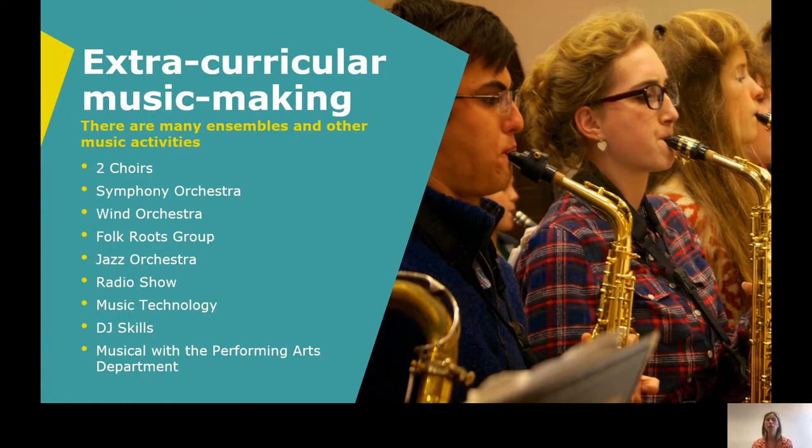2 different choirs are happening, there are 3 different orchestras, a symphony orchestra, a jazz orchestra, and a wind orchestra. There's a wonderfully creative folk roots group, and there are all sorts of skills that you can do to look into radio show, to look into DJ skills. If you're not studying music tech as an A-level, you can take a music technology enrichment class, and that's often a really good way of building up skills in a further area of music. We also collaborate with the Performing Arts Department in an annual musical as well. So lots of different opportunities, and if there isn't a group to suit your musical tastes, we're very happy to help facilitate you setting up a group and accessing music that you might like to perform.